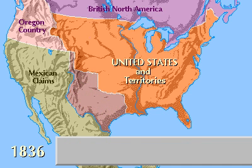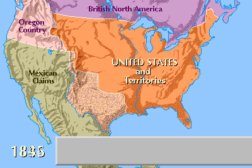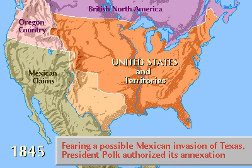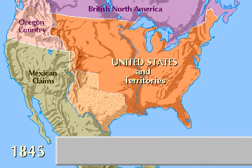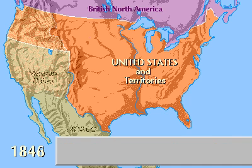Settlers had been moving steadily into Texas, and as in Florida, fought for independence, this time against Mexico. The Republic of Texas was declared in 1836. The slavery issue had kept Texas from being annexed for several years, but with the threat of a Mexican invasion, President Polk authorized its annexation. American settlers moved into Oregon Territory, causing border disputes. Rather than risk war in 1846, the border was extended along the 49th parallel as it is today.